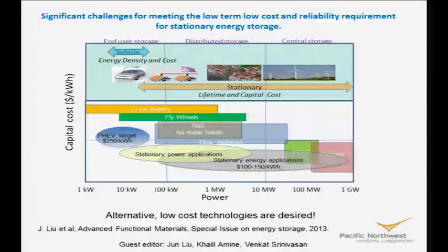Now I'm going to go to grid scale renewable energy storage. In this case, it's very complicated. I'm using this sort of chart to compare the energy storage for transportation, which is a very small box on the far side, and the battery doesn't need to be very big. We are mostly considering lithium-ion battery for that. We need to reduce the cost.